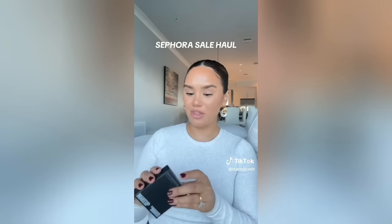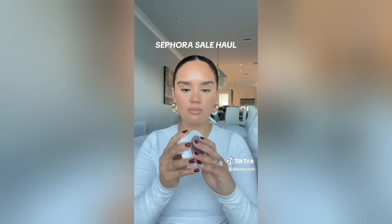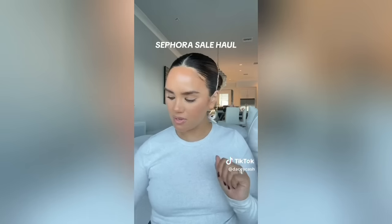So again, another repurchase, but you've seen my Makeup by Mario Soft Sculpt Transforming Skin Enhancer. This one's in the shade Medium Dark. That's just so enticing to me, like a fresh can of this, because my other one is almost gone.